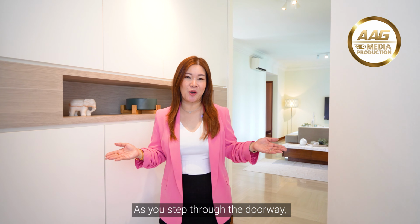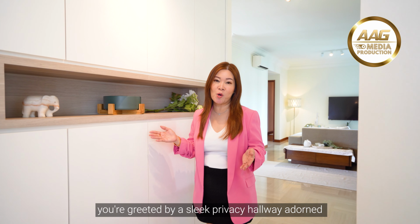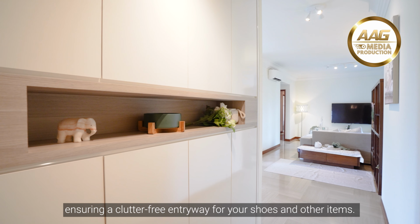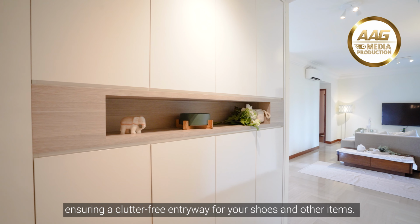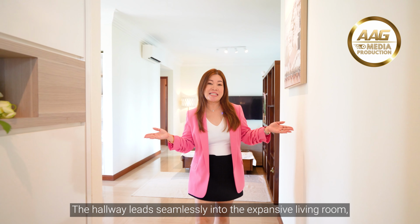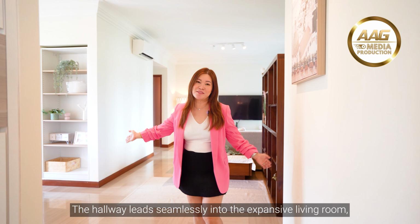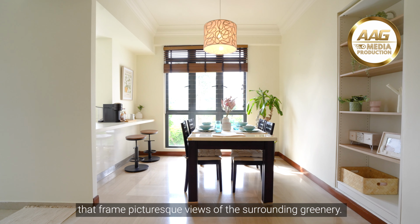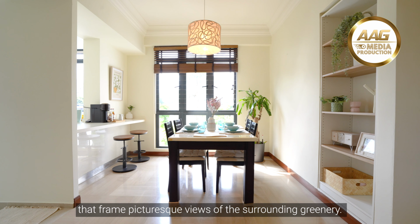As you step through the doorway, you're greeted by a sleek privacy hallway adorned with built-into-ceiling storage solutions, ensuring a clutter-free entryway for your shoes and other items. The hallway leads seamlessly into the expansive living room, bathed in natural light streaming through full-length windows that frame picturesque views of the surrounding greenery.